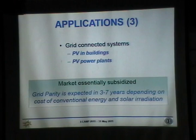The same system generates 2 or 3 times more with a good solar radiation, in the case of Spain, for example, versus when you compare this with Germany or the north of Germany.